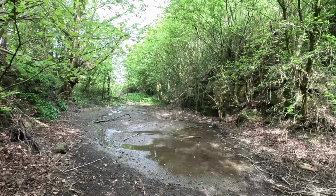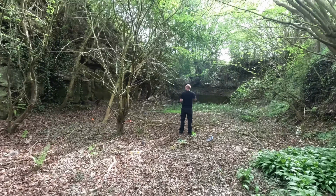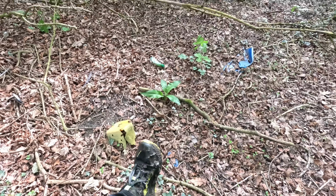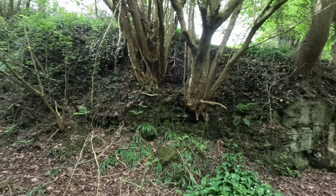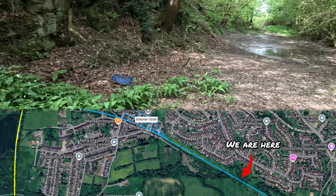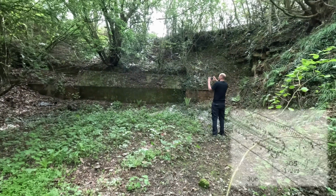So here we are. Look, bit of a challenge getting down here. I think the good weather and the growth is not really helping matters with the vegetation. Severely boggy. I was literally nearly lost a shoe, but we're in the cutting now. It's partially infilled. We're actually standing here on infill, because look, if we turn around, here's the top of the portal for Bolsover Tunnel.